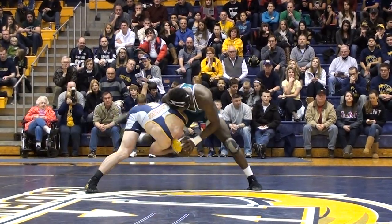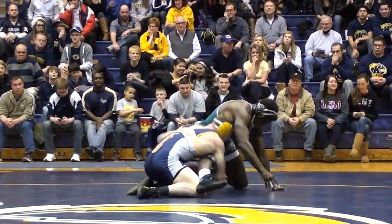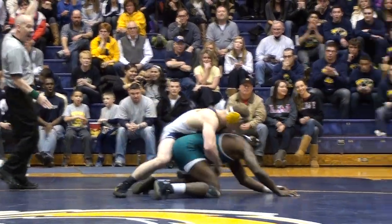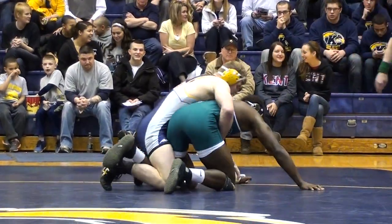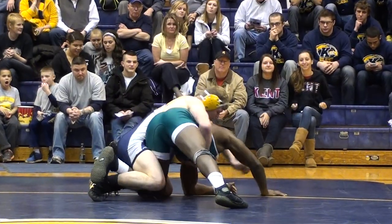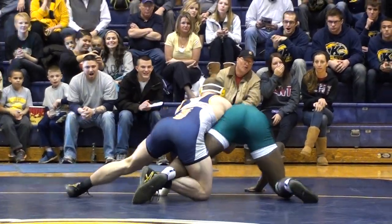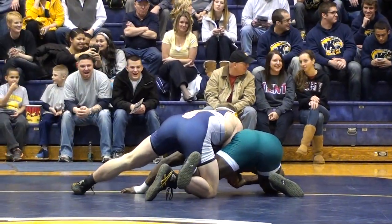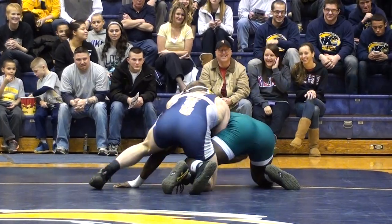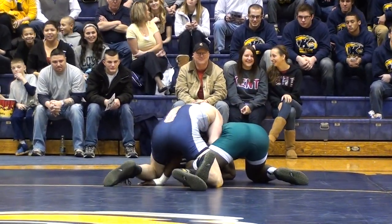Here's a single leg for Kilgore. Turns out to take down. Wellington's just a redshirt freshman. Kilgore, a six-year senior. Kilgore looking for the killer crunch there on the edge. That'll wear on you. Wellington wisely getting off the mat.